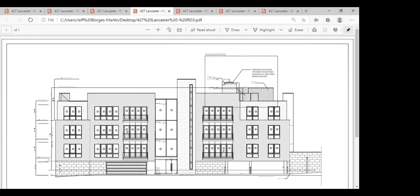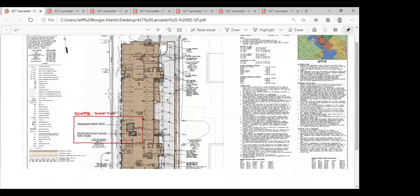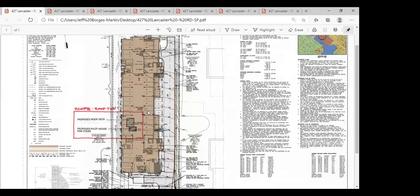It's hard to say. I don't know if Jeff has any 3D perspectives, kind of like a Google Street View, looking up in that general direction. No, the only thing I have is the site plan. You can see here's Lancaster Avenue, and from the face of the building back to the stair tower is 88 feet. And then there's the green space, which would be right here.